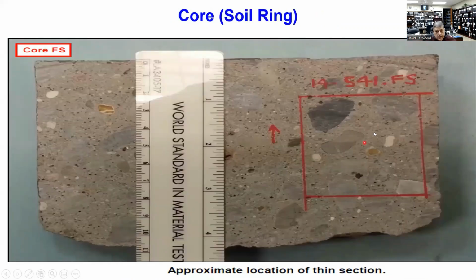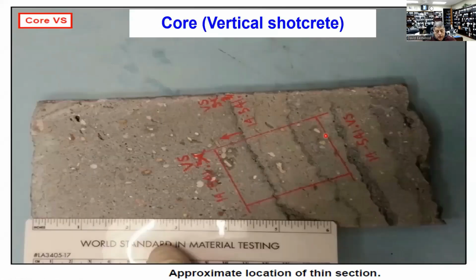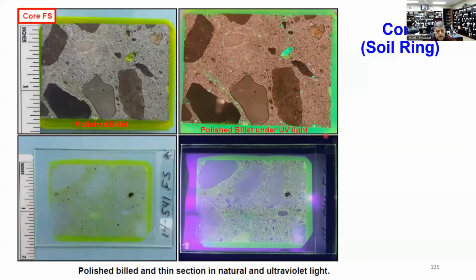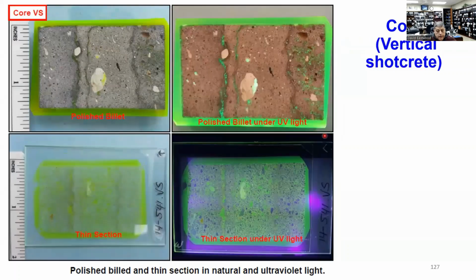Soil ring, got a slice of it. Core near the stacking tube. Core vertical of shotcrete. Core horizontal of the shotcrete. You put them out there and basically put an ultraviolet light on them in a microscope. And this is what they look like.